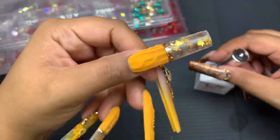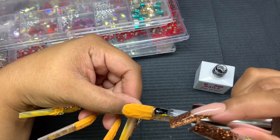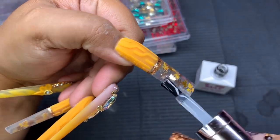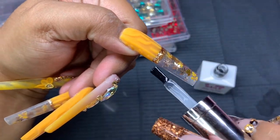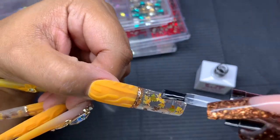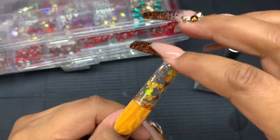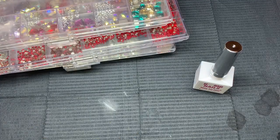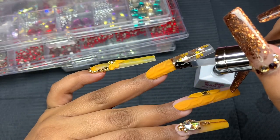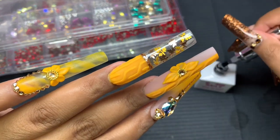And to finish everything off, we're going to be using our brand new top coat, which is 18 mLs. Our usual one was 15 mLs, you guys. This one is 18 mL. This top coat is huge, you guys. She is a thickie. She is big. I love her. She is just beautiful. Her shine is there. The quality is there. Just everything is there. I love her, you guys.